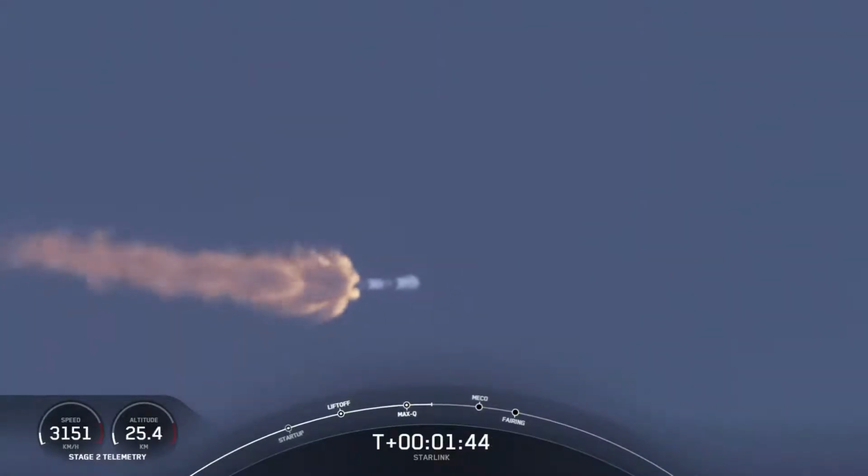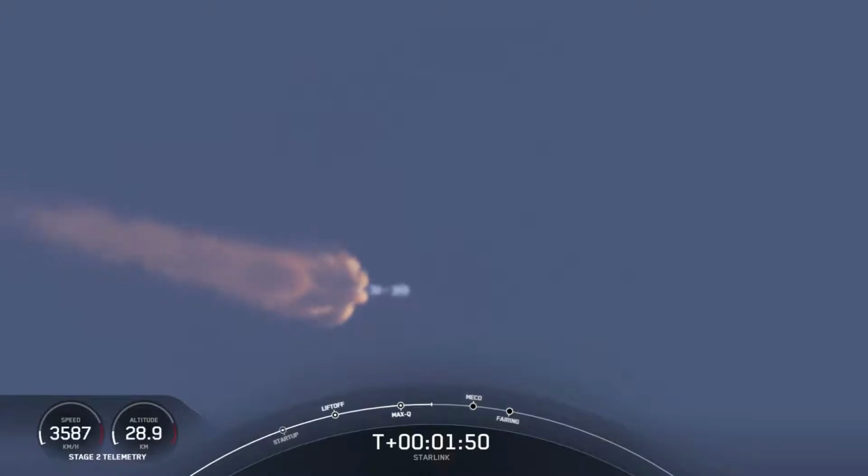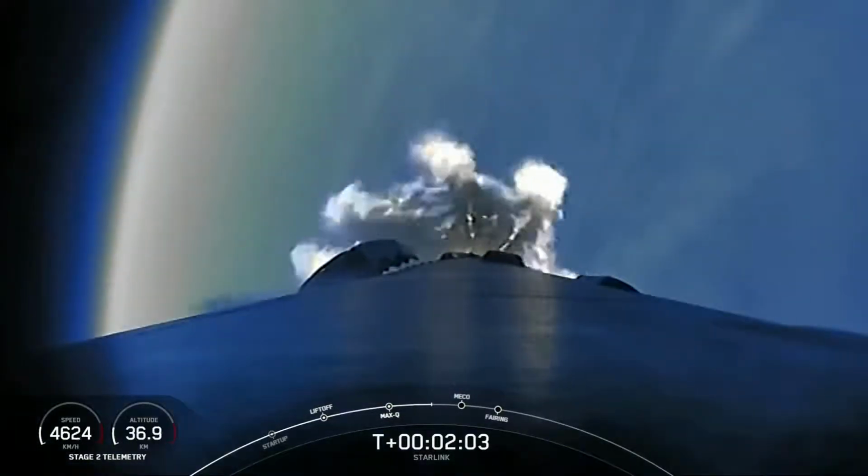First stage will start making its way back to Earth for landing, while second stage continues on its journey with the third event, which is SES-1, or second engine start 1. And that's where we light up the MVac engine, and it propels the second stage along with the Starlink satellites to orbit.